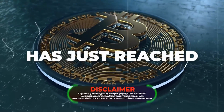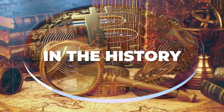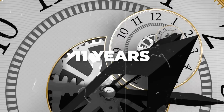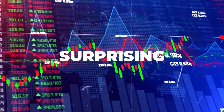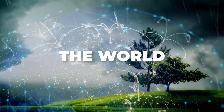Breaking. Bitcoin has just reached one of the lowest levels of volatility in the history of Bitcoin, breaking this yellow line right here for only the 5th time in the past 11 years. The other 4 times that Bitcoin broke this yellow line, there was an absolutely surprising, explosive move that followed that took the world by storm.